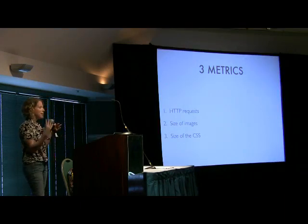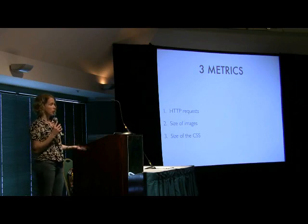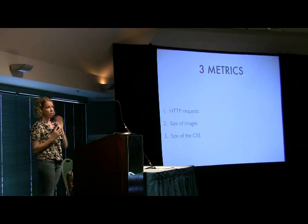But the goal is that with any solution, we're going to look at these 3 metrics and we're going to say, is this a good solution? Is this a proper engineering solution? Does it meet the criteria of a site that's going to be fast?